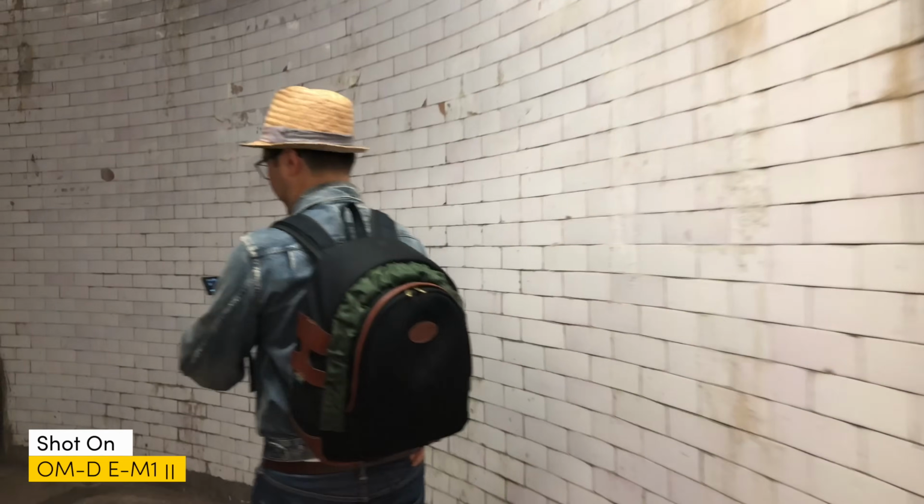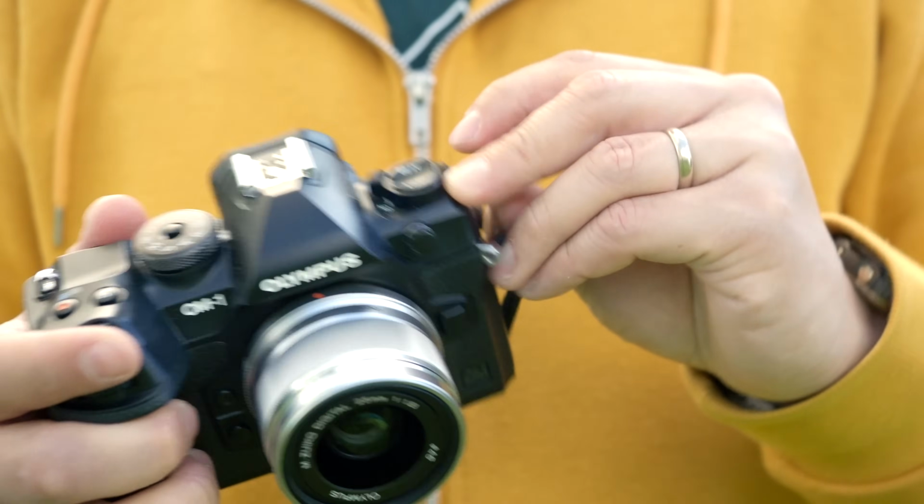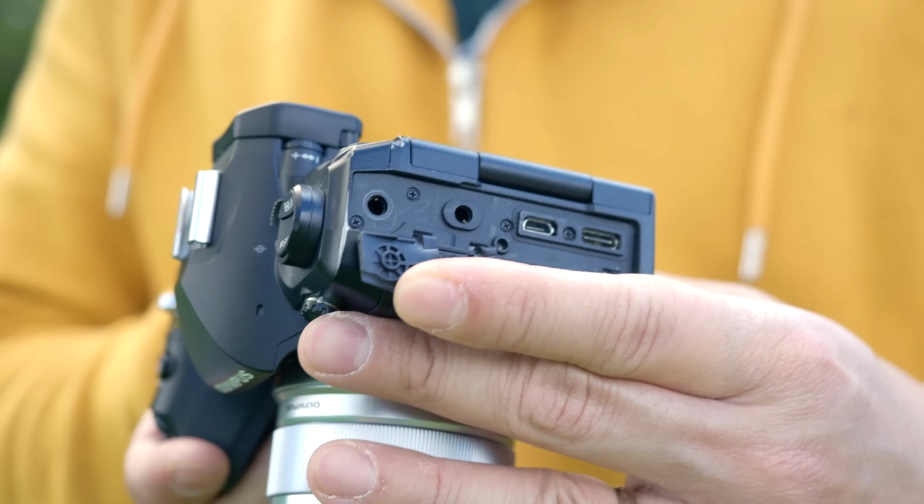But if you are an aspiring vlogger or content creator, then you'll be glad to know that the E-M1 Mark III or newer models and also all the E-M1 models feature a mic input jack for better audio capture. But if you want to monitor your audio live, then only the E-M1 Mark II or newer models feature an audio output jack so you can plug in a headphone directly to the camera for live monitoring.